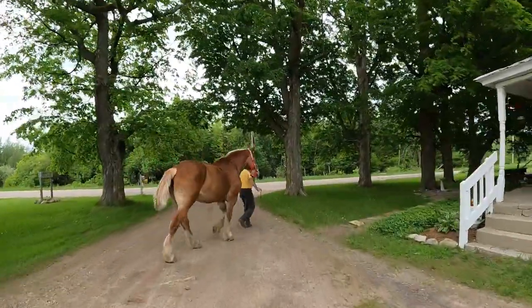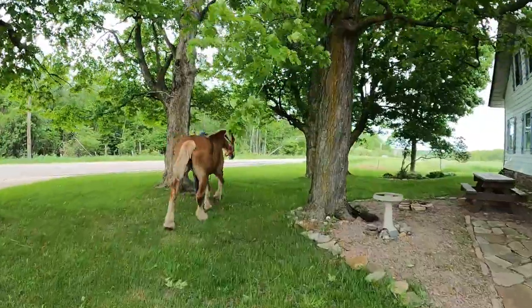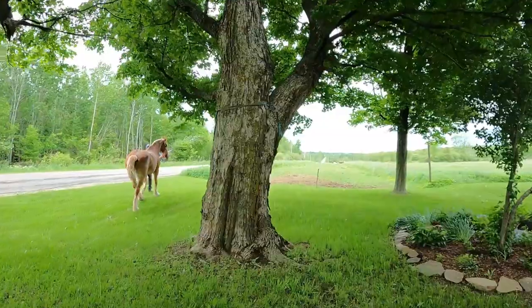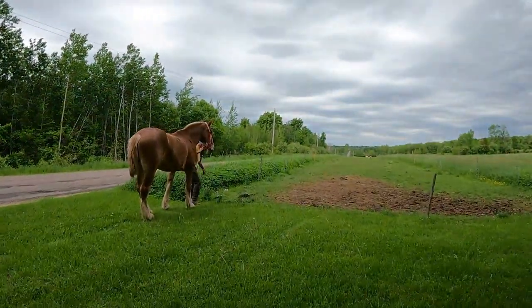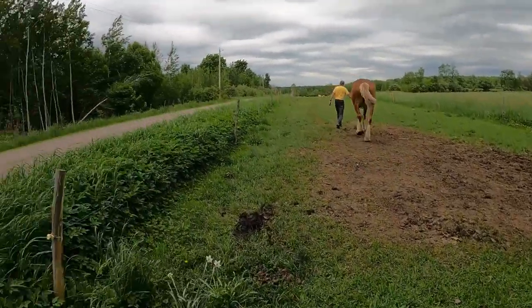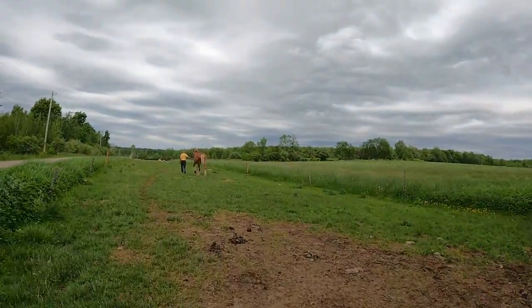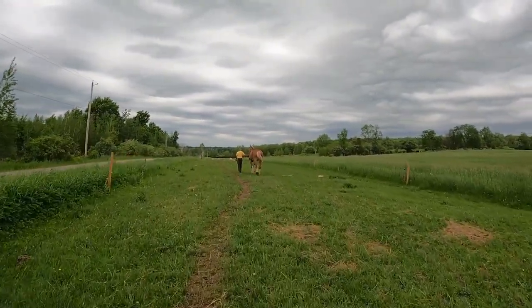She has her front shoes on, not her hind shoes, because she is a kicker. And this is going to be super duper interesting. We do not know how everything's going to go here. I'm closing the gate. I saw the colts earlier, but don't know where they are now.